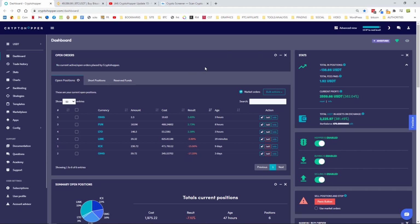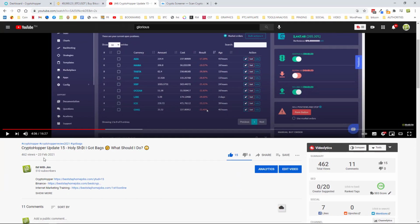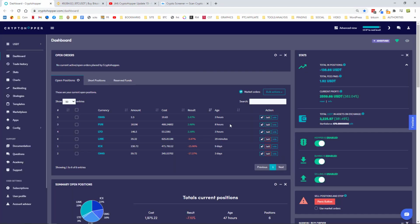So, what am I going to do with these? I'm going to continue to do DCA to clear these bags. Look at that. OMG, what was that 5 days ago? How many days ago was 23rd of February? Actually, it's the next day, wasn't it? OMG, it was $227. Let's have a look. Yeah, I think I DCA'd that.